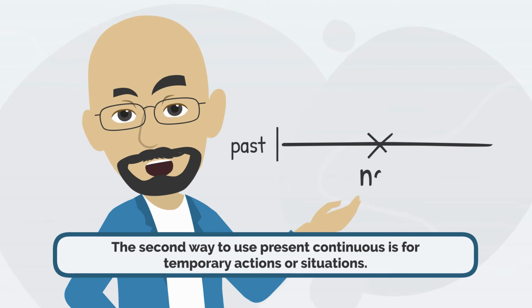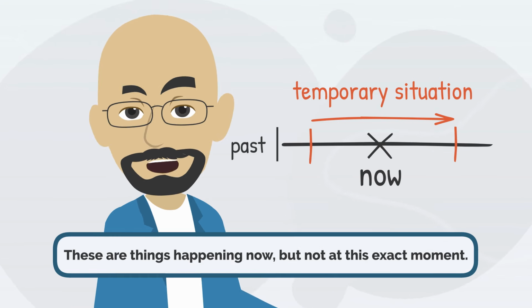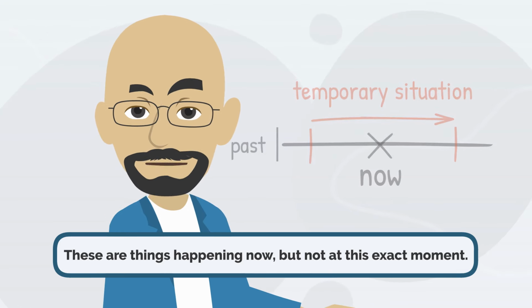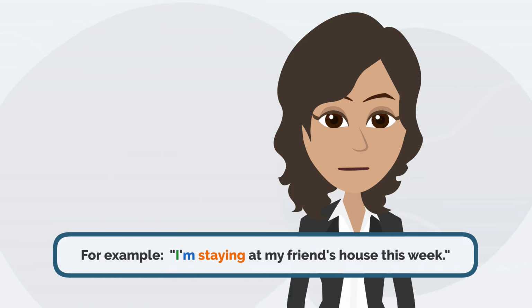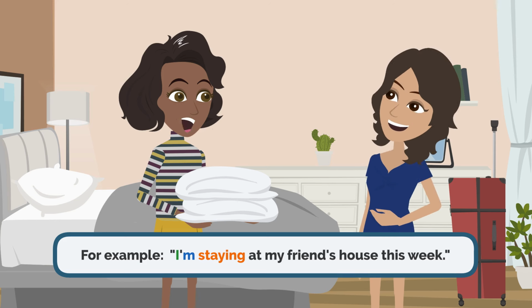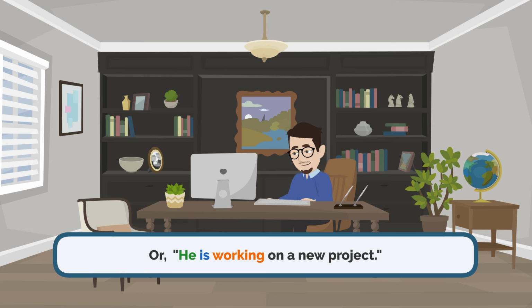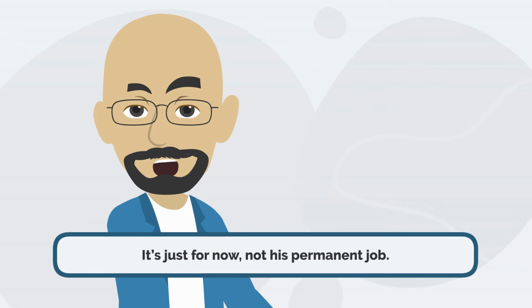The second way to use present continuous is for temporary actions or situations. These are things happening now, but not at this exact moment. For example, I'm staying at my friend's house this week. It's temporary, not forever. Or, he is working on a new project. It's just for now, not his permanent job.